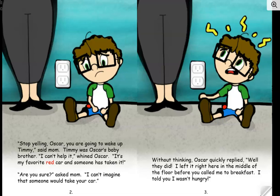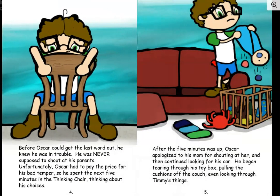So now let's see how this turns out with Oscar yelling at his mom. I'm not sure this is going to turn out great for him. Before Oscar could get the last word out, he knew he was in trouble. He was never supposed to shout at his parents. Unfortunately, Oscar had to pay the price for his bad temper, so he spent the next 5 minutes in the thinking chair thinking about his choices.